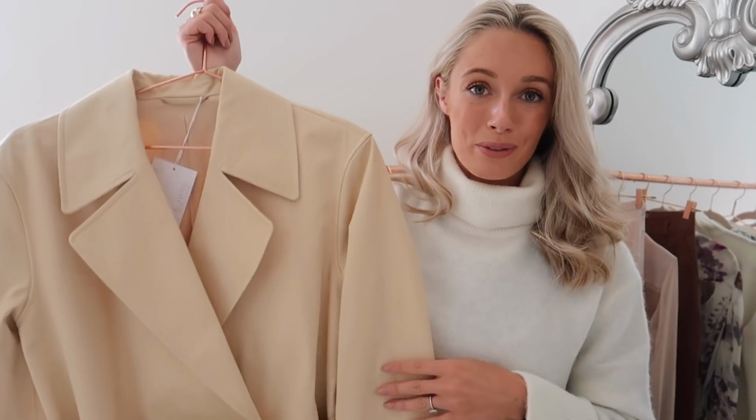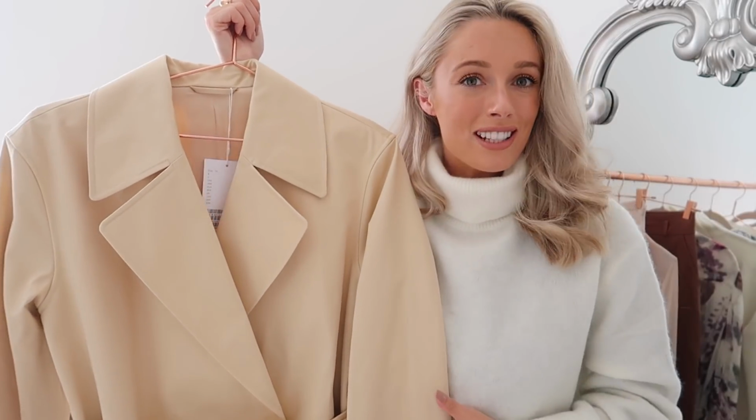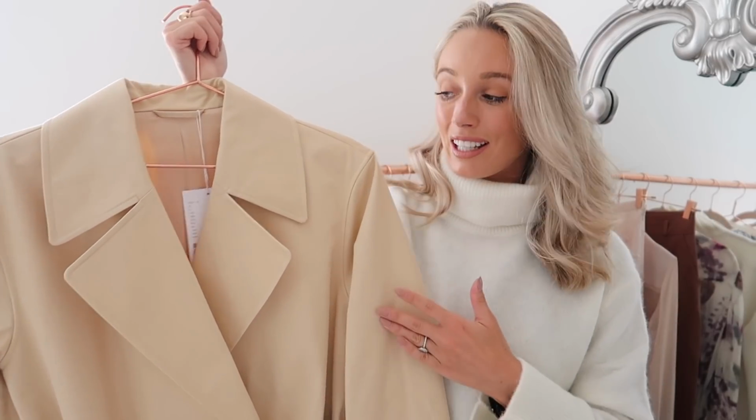And finally, it wouldn't be an autumn basics haul without a trench coat. Whether you live here in London or anywhere in the world where coats are required, I think a trench is the ultimate basic classic coat to have in your collection as the seasons do change. And Other Stories have absolutely nailed it with this one. I love the colour. It's almost like a buttercream shade, but still very classic and timeless.